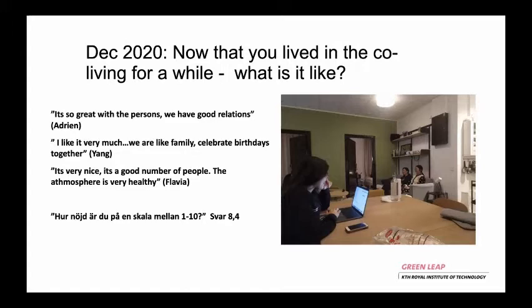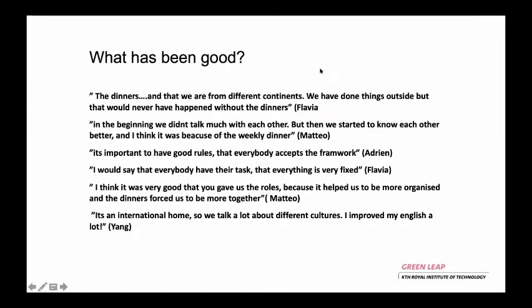So we wanted to know, what is it that has made this so good? And these are the answers we got. The dinners, and that we are from different continents. We have done things outside, but that would never have happened without the dinners. In the beginning, we didn't talk much with each other, but then we started to know each other better. And I think it was because of the weekly dinner, says Matteo.